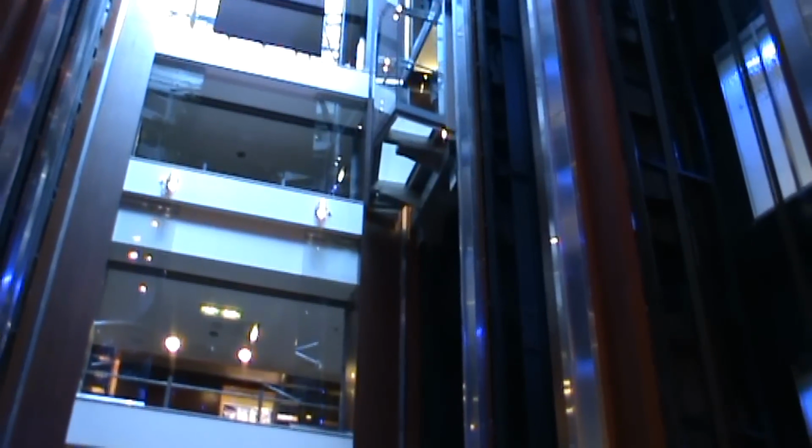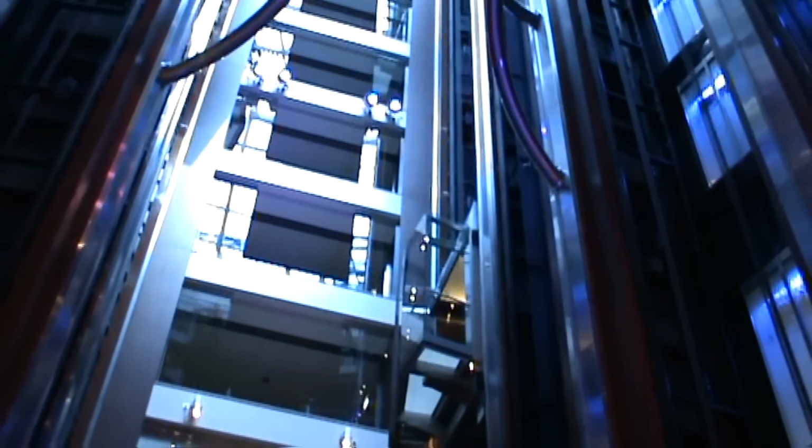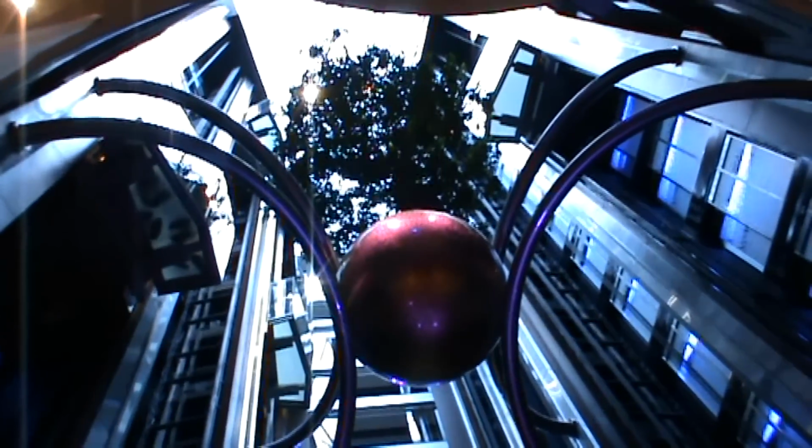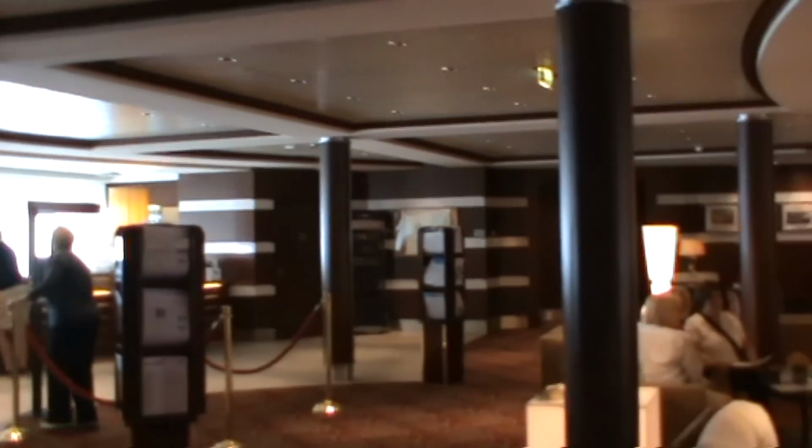and this of the rear lift elevator shaft once again. It is quite amazing to think of a shaft like this, a large open space in the middle of a ship. This is guest relations. All the staff here very helpful, and guest relations open 24 hours a day.